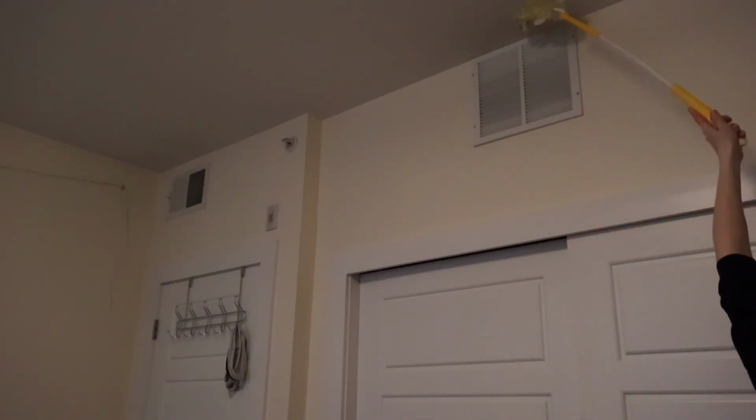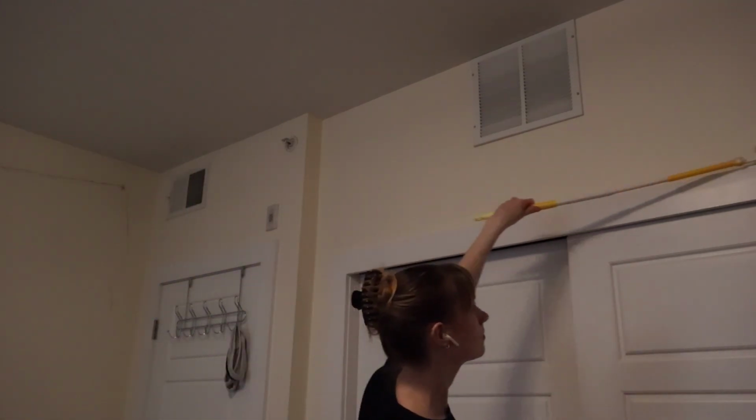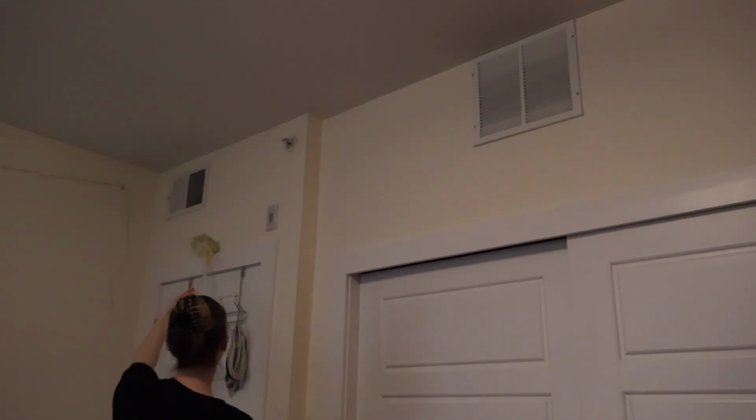Since I had the duster out, I also decided to quickly go through all the vents and the tops of the doors in the apartment.